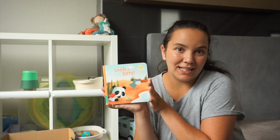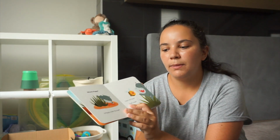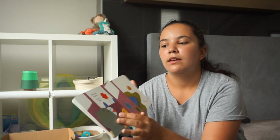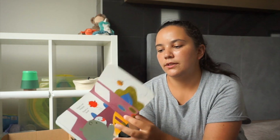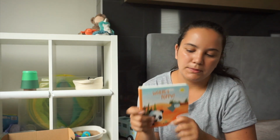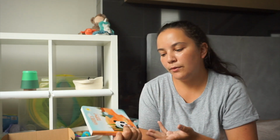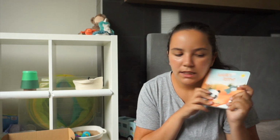So I guess lastly is the book. So this is Where is Poppy. So each page is like, where is Poppy? Is Poppy under the bush? That's not Poppy, that's a bee. And then that's not Poppy, that's a bird, and so on and so forth. So yeah, as per usual, Kainoa was not super interested in the Poppy books. I think they're really cute, like little images, but he's never ever gravitated towards them. But maybe someday in the future.